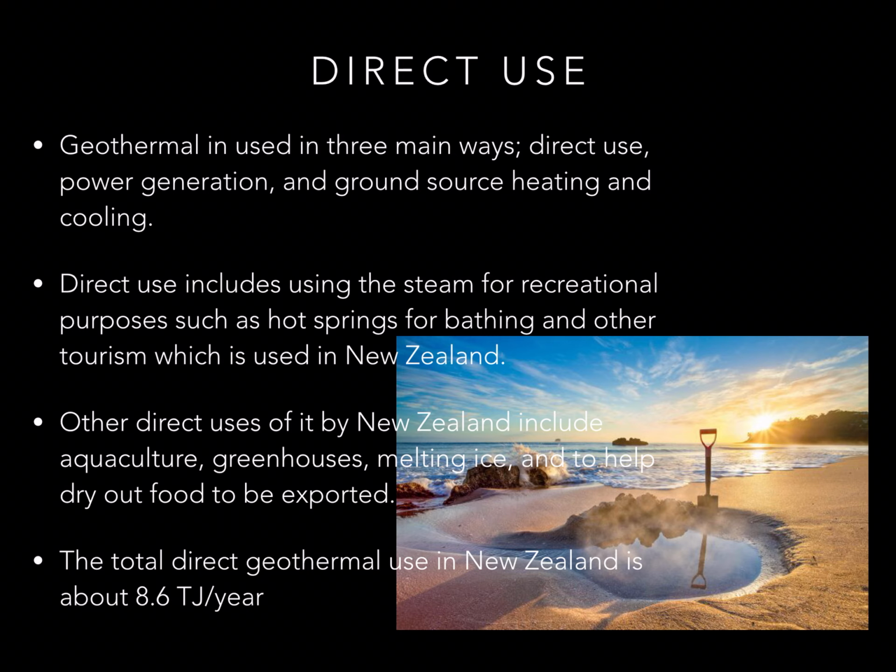Other direct uses of it by New Zealand include aquaculture for warming the fish farms, greenhouses, melting ice, and to help dry out food such as dairy to be exported to places like Asia. The total direct geothermal use in New Zealand is about 8.6 terajoules per year.